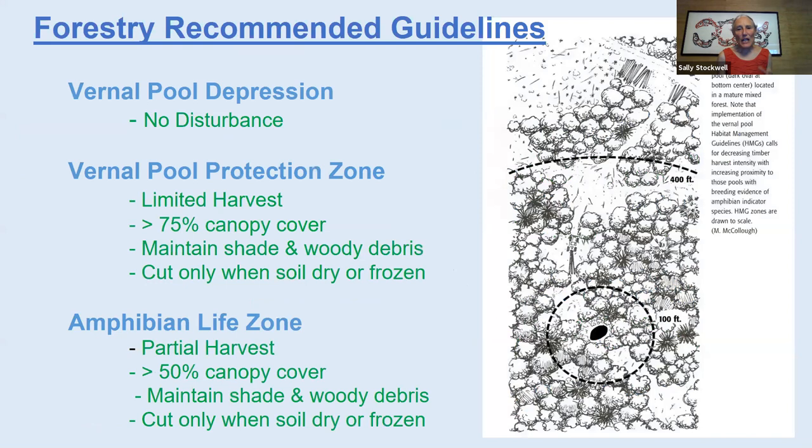And if anybody's working in the woods, if you're doing active harvesting, we also have a series of recommendations that are similar, but a little bit different to the recommendations for places where there are houses. No disturbance in the vernal pool, in that first 100 feet around the vernal pool, limit your harvest, keep a 75% canopy cover so you've got that shade and woody material that comes into the pool. Harvest only when the soil is dry or frozen. We try to keep harvesting outside of the breeding season.